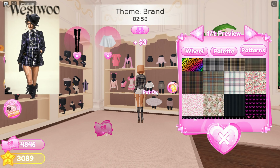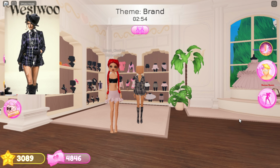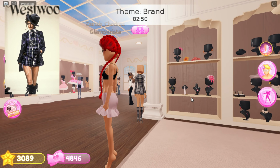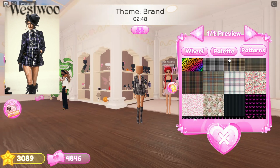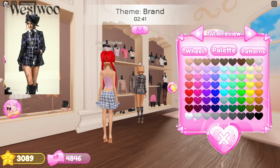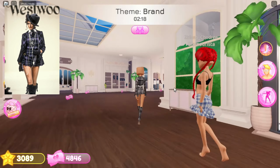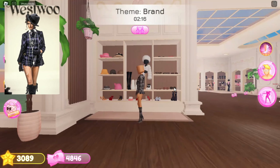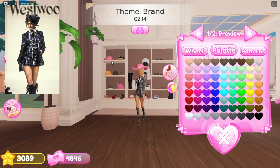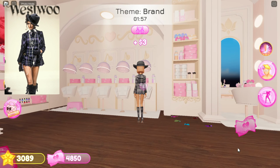Right now add this mini skirt. Now add tie and use black color. After that add this shirt and color it white. Now add cowboy hat. Hairstyle time.